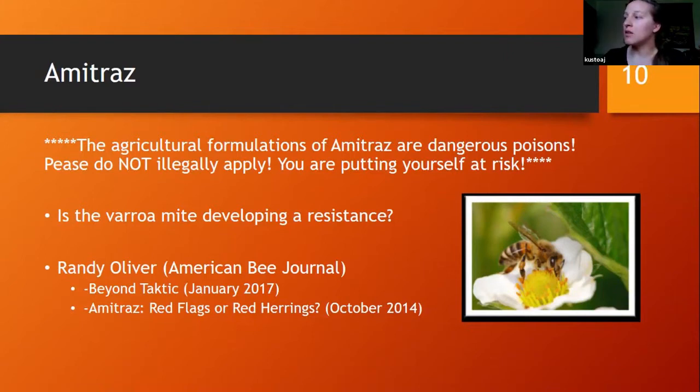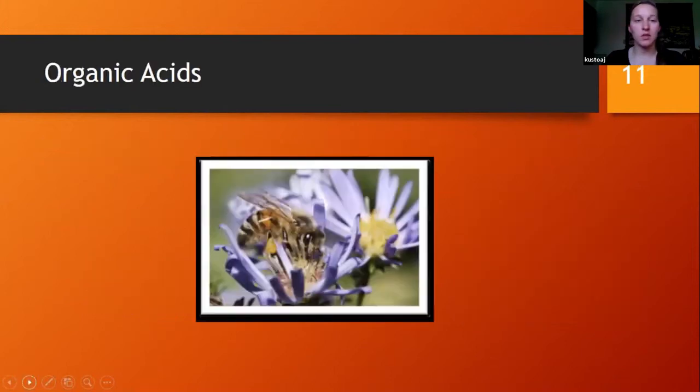Now, I'm not saying don't use Apivar strips. I've used them myself. They have worked for me and they have not worked for me. But that's why it's important to always monitor your hives before you put a treatment on and after. And that's through a powdered sugar roll or an alcohol wash, because you need to know if you're putting this treatment in your hive, is it going to be effective? Because you put a treatment in your hive, it might not be effective, but then you know, and you can choose something else to put in your hive. So that's just something to keep in mind when it comes to this amitraz treatment, the Apivar strips.